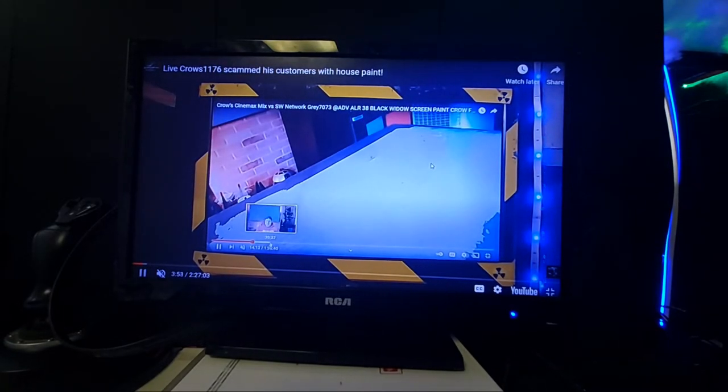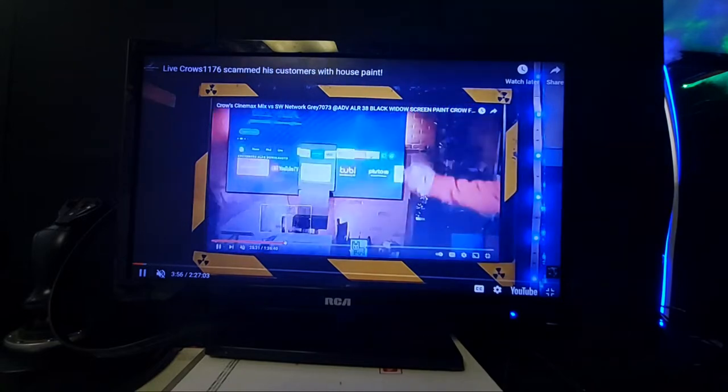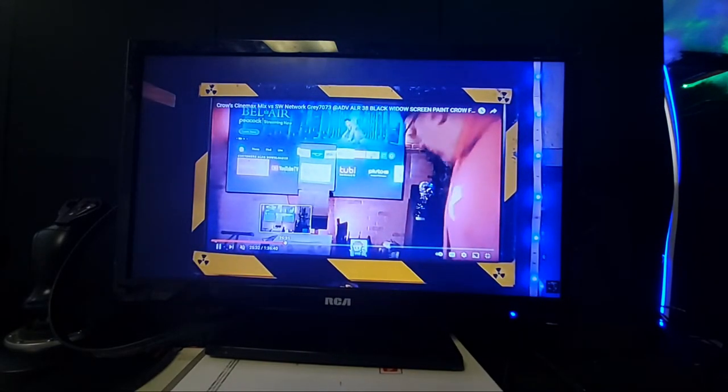So there's the screen painted in. And then this is the moment of truth where the screen blends in.